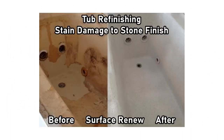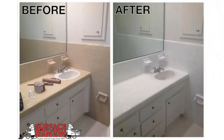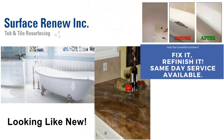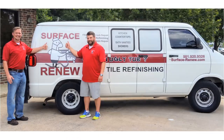Refinishing tubs, tile, sinks, and countertops is fast and cost-effective. Also known as resurfacing and reglazing, smart managers are saving up to 80% over replacement. And you'll also save time, because refinishing takes mere hours instead of weeks or even months to complete. So your kitchens and bathrooms will look brand new for only a fraction of the time and cost of replacing them. That's why you can fill your vacancies faster with this high-quality kitchen and bathroom refinishing service.